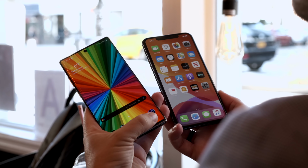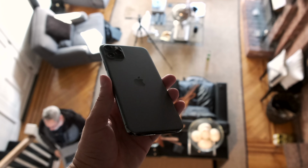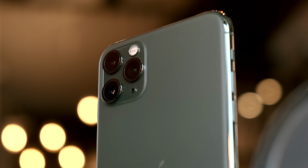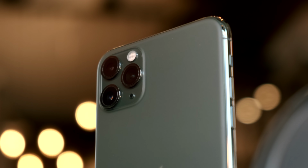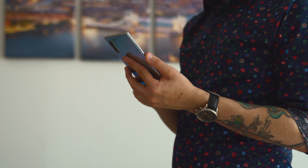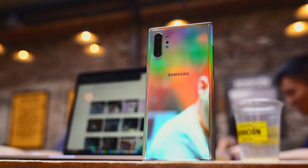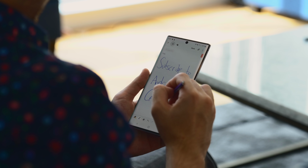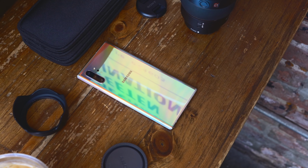But here's the short of it. If you want the best cross-device compatibility with other Apple devices, or you want to be able to film with all of your phone's cameras at once, the iPhone 11 Pro Max is likely your best bet. If, on the other hand, you like to customize your phone's software to your heart's content, or you value hardware amenities like expandable storage and the S Pen, the Galaxy Note 10 Plus will take you further for your money.